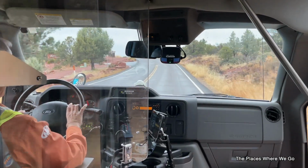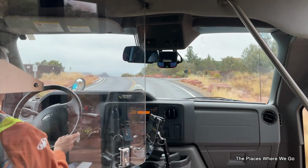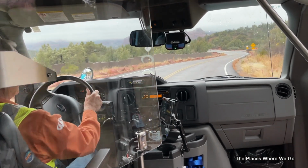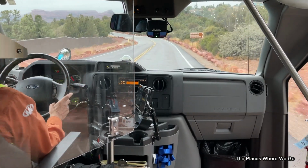So once again, we took advantage of the Sedona shuttle. For this one, we arrived at a park and ride location. We were there before 8 a.m. and we were one of the first cars in the parking lot. Found a nice place for our truck, so that was good.